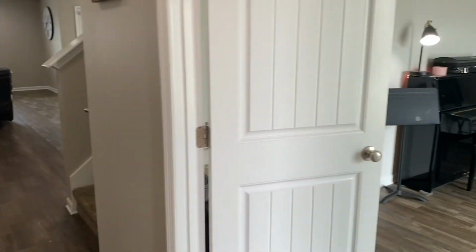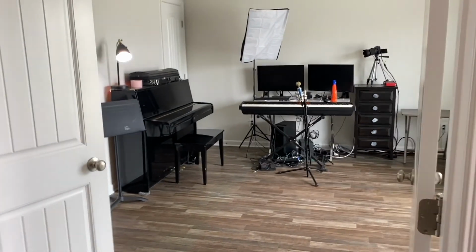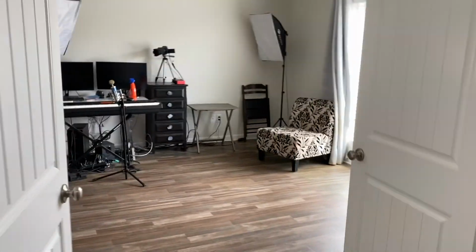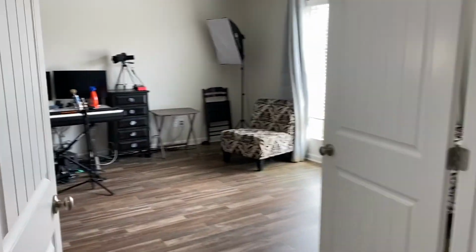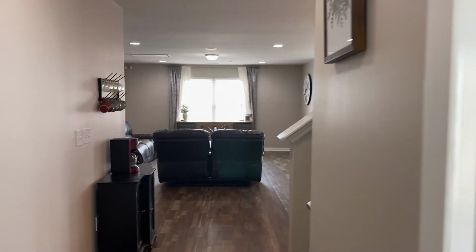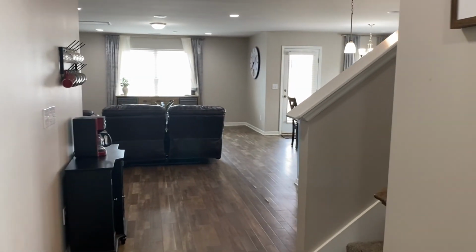All right, right when you walk in, you have this office here. Double door on this office, and you also have a closet in that area over there. Moving out of the office, you have your stairs to the right that lead upstairs. We'll go up there later.